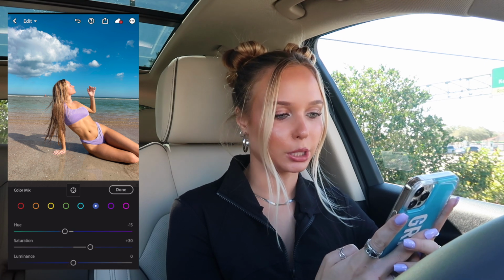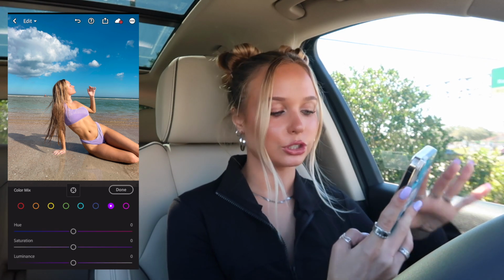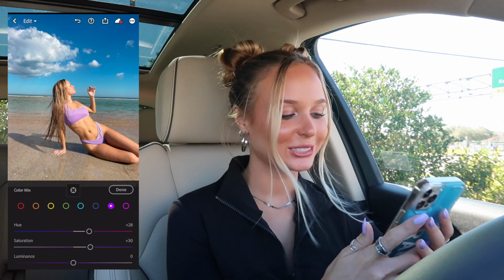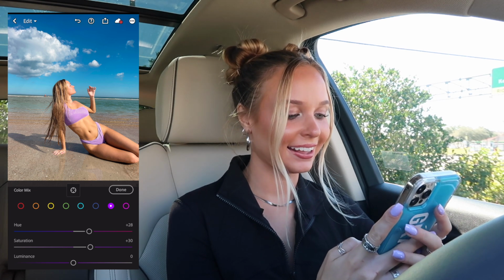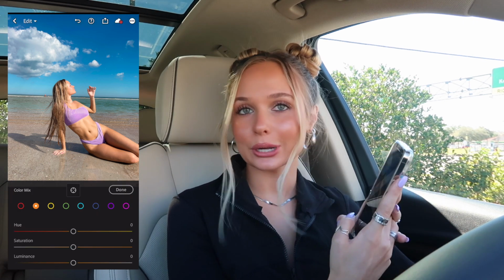Now I'm gonna go into the purples. My swimsuit is purple, but in this photo, it's kind of a lighter purple, so I wanna make the swimsuit pop a little bit. So I'm just gonna bring up the saturation and up the hue a little bit to make it a more vibrant purple color, which I just think is prettier. So doing that, and then I'm gonna bring down the yellows a tad just to make the sand look a little less orange. And now we're gonna make ourselves tanner.